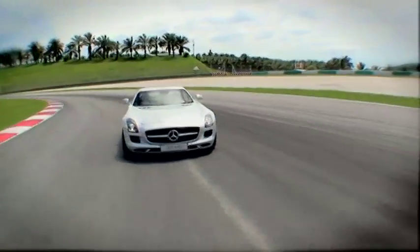Okay, so we're currently in the SLS AMG Mercedes-Benz. We're in Sepang. We're one of the first to drive the cars in Malaysia. Apparently, this car right here we're driving is the first AMG SLS in the world, right-hand drive. Am I right, Mr. Flores? Yeah, absolutely. What made you decide to bring a car of this, it's a 2 million ringgit car, as you mentioned earlier, to Malaysia? Well, I think we are really dedicated to Malaysia.